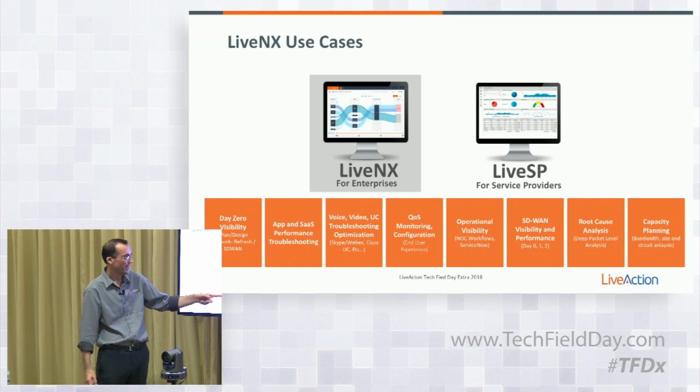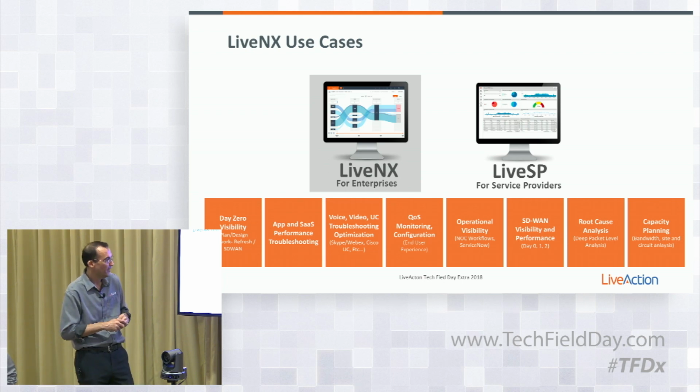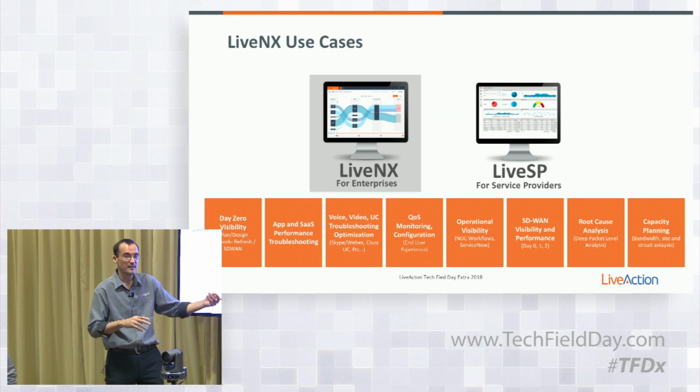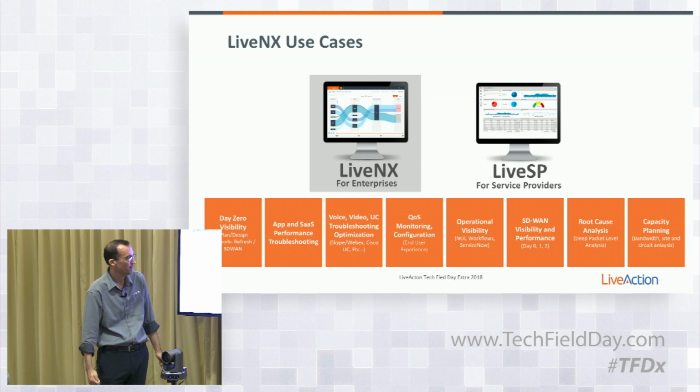We spent over a decade doing QoS monitoring and configuration, so everything related to CBQoS MIB, MQC, we can do all of that and understand that. SD-WAN, there's a whole different section that we'll cover on SD-WAN, but we've been working with IWAN and SD-WAN for many years. And the new one is root cause analysis. With the packet capabilities, we can really dig down to the details of what's really causing the problem. So that's an additional use case that we added.